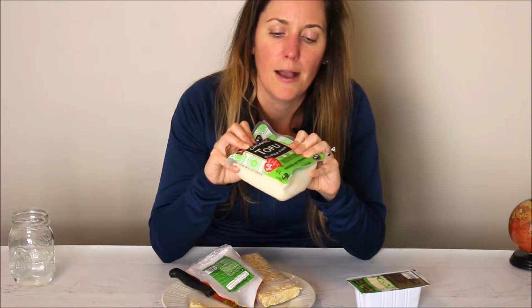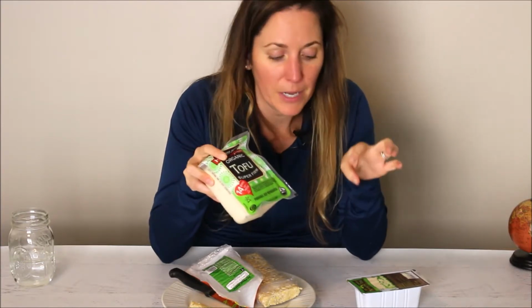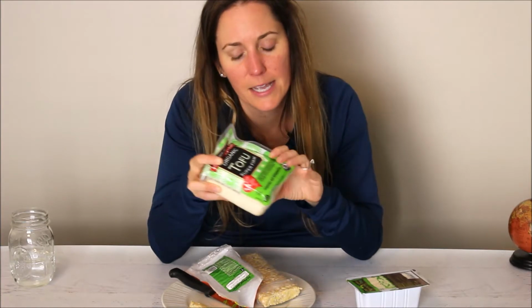And then tofu is going to be best used for, well, depends on the type of tofu. So if you're going to have a silken tofu that you would blend up, it comes in a box and it's shelf stable. That's really great for adding into smoothies to increase the protein content. You can also use it in a lot of dips, you'll find.